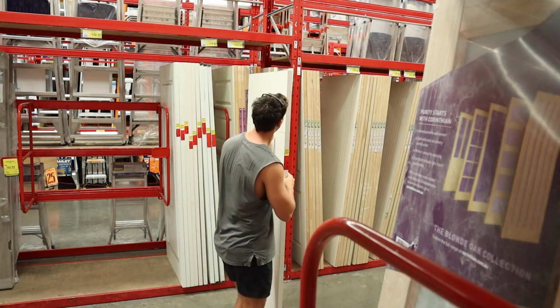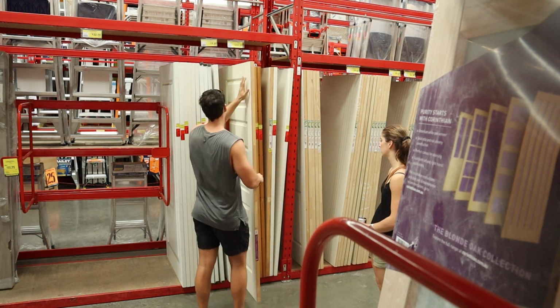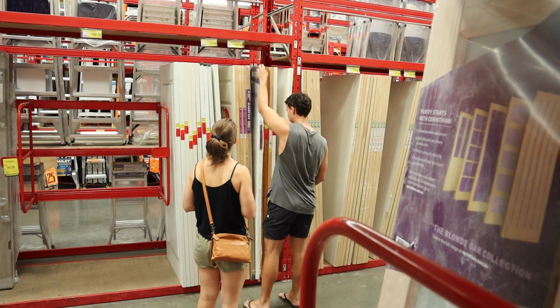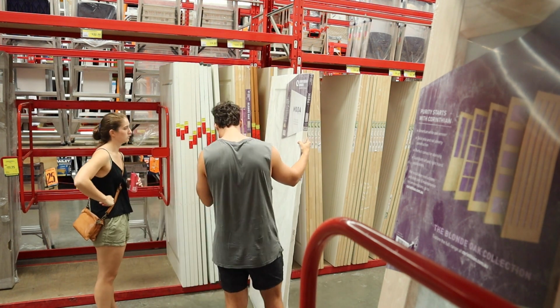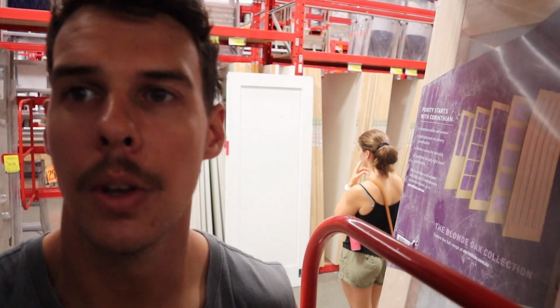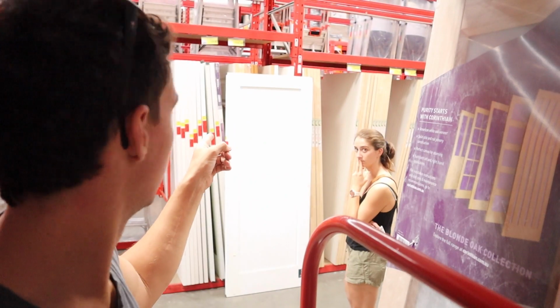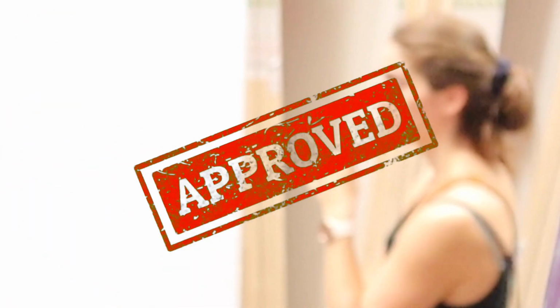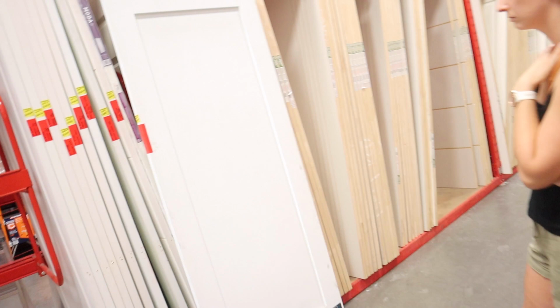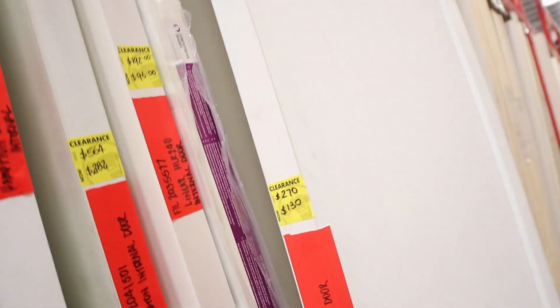We might have found something. So we found this door on special, because someone bought it and didn't collect it, because it's a special order.